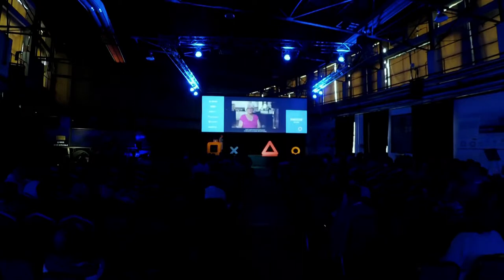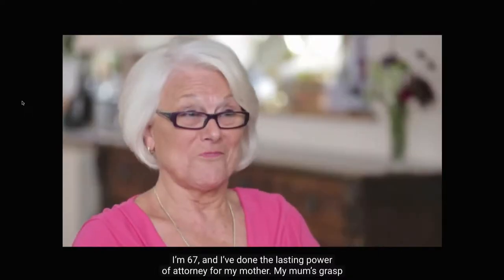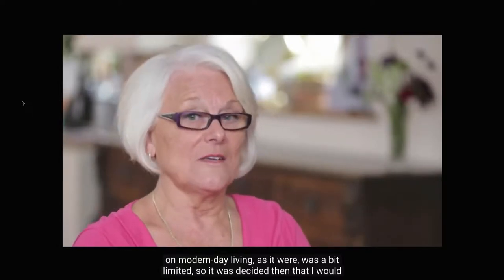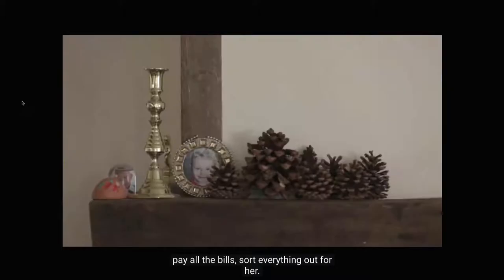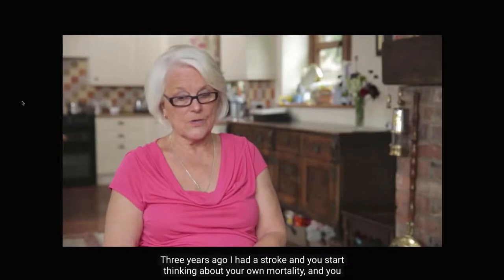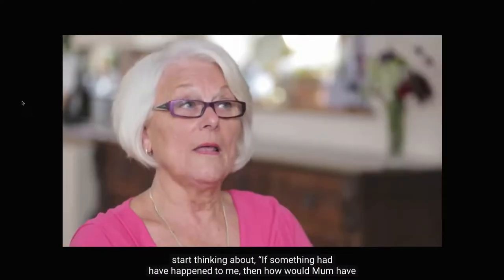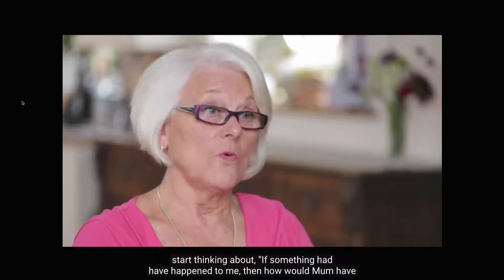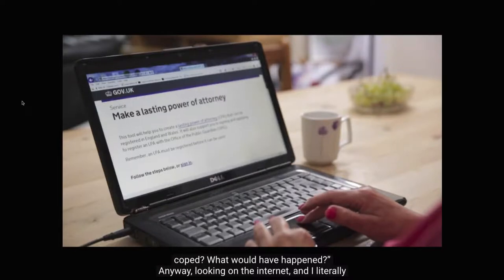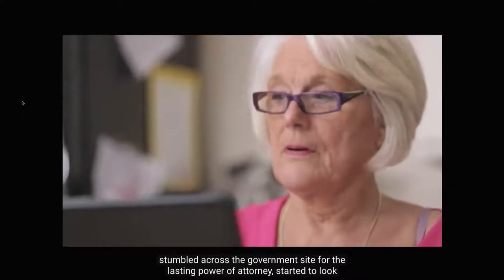I'm 67, and I've done the Lasting Power of Attorney for my mother. My mum's grasp on modern-day living was a bit limited, so it was decided then that I would pay all the bills, sort everything out for her. 3 years ago, I had a stroke, and you start thinking about your own mortality. And you start thinking about, well, if something had happened to me, then how would mum have coped? What would have happened? Anyway, looking on the internet, I literally stumbled across the government site for the Lasting Power of Attorney.